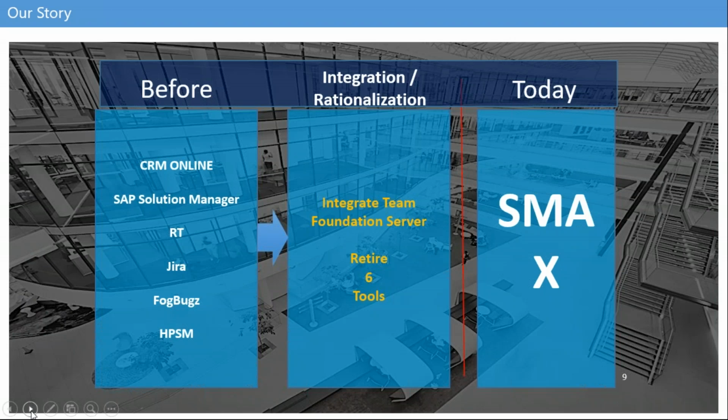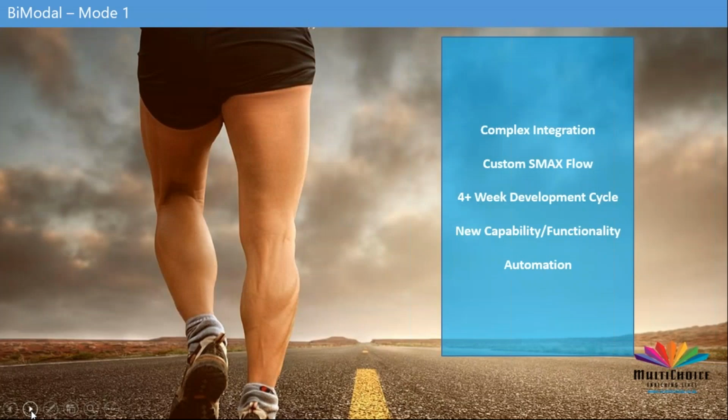Moving on, the approaches that we were talking about earlier in the deployment of SMAX were two, and we used the bi-modal approach. The first mode that we used was more of a marathon mode, where we look at all the complex work that we need to do around SMAX and how long it would take, and we would assemble a team that would work on that.